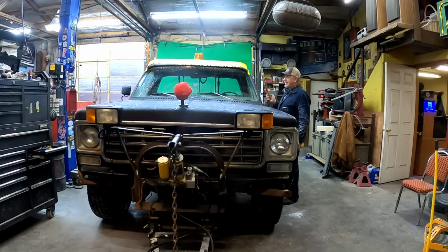Got me reindeer antlers for Christmas, and I've already broke one. I'm going to have to see if I can repair it. But I've got the antlers and the red nose.